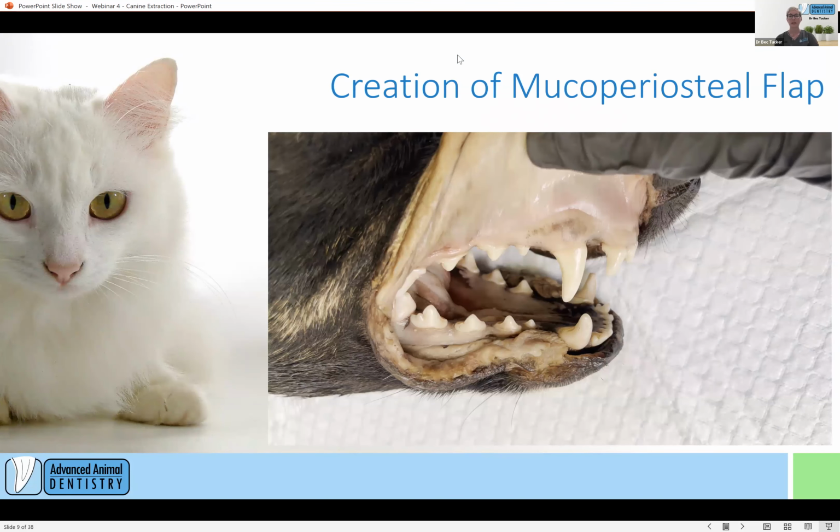Yes. Okay, so I put a little drawing on here first. So basically, we'll just use this. I'll draw on this picture just to show you our flap design. There's a lot of different ways you can do your cuts to create a mucoperiosteal flap. We'll adapt to the individual situation. And a lot of it will depend on the size of the patient, what you're trying to achieve, the degree of disease of the tissue. If you've got an oronasal fistula present, you may change things. If you're taking out an entire quadrant of teeth, then you may also adapt your flap design.